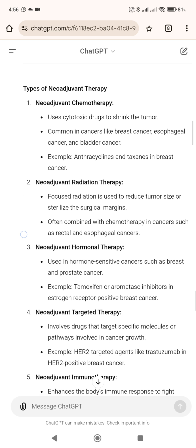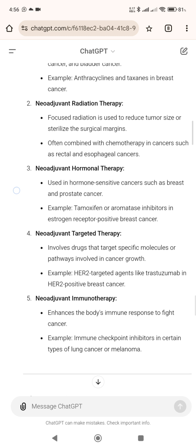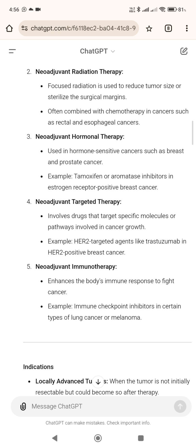Types of neoadjuvant therapy. 1. Neoadjuvant chemotherapy uses cytotoxic drugs to shrink the tumor. Common in cancers like breast cancer, esophageal cancer, and bladder cancer. Example, anthracyclines and taxanes in breast cancer. 2. Neoadjuvant radiation therapy. Focused radiation is used to reduce tumor size or sterilize the surgical margins, often combined with chemotherapy in cancers such as rectal and esophageal cancers.